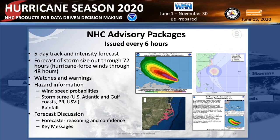And then we also have our forecast discussion that lets the forecaster talk about their reasoning and confidence in the forecast, as well as the key messages that we put in the forecast and put in these standalone graphics like the one you see down here in the bottom right. These are sort of the 3 or 4 most important points that we want to get across about the storm. Again, large scale impacts. What are the potential hazards? What should people be starting to do in terms of paying attention, following the advice they're getting from their local officials?